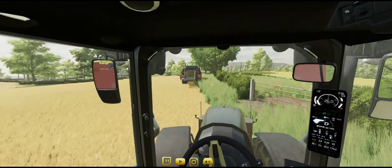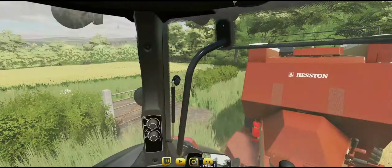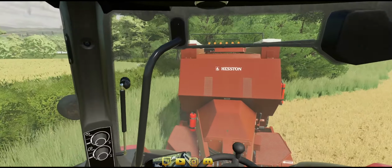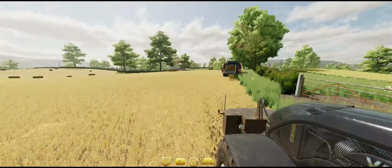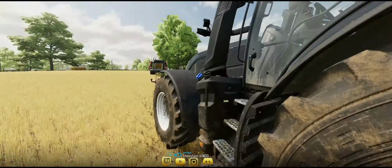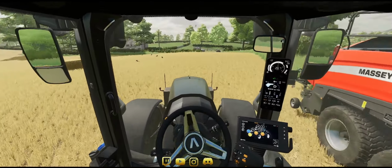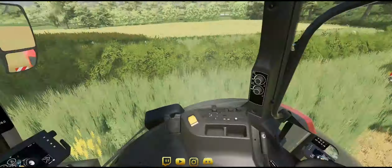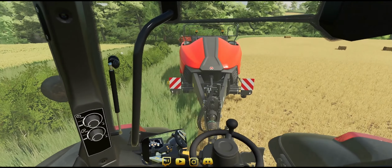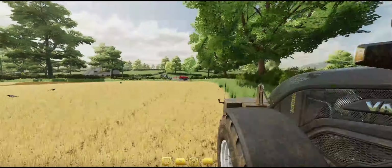The weather's changing. It looks like it's going to be changing. Let me back this up because I don't want to block this gate for the other farmer if he decides to want to get into this field. Back it to there. I don't need to go to the roadside actually, I can go around the back of the farm to get to that field that I need to get to.